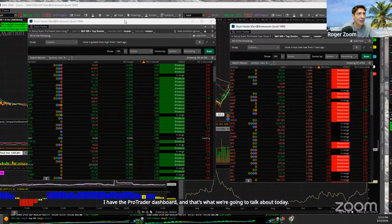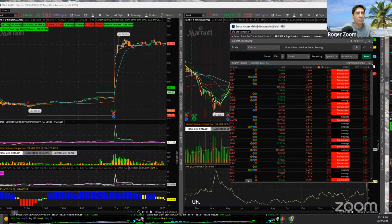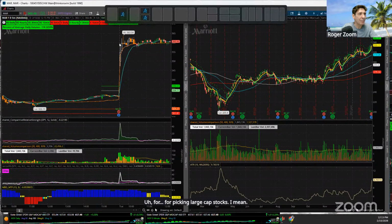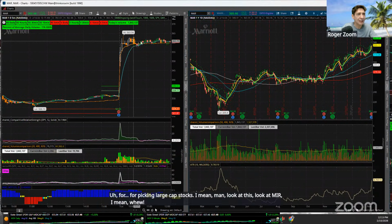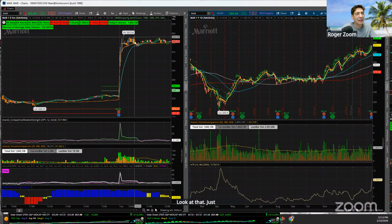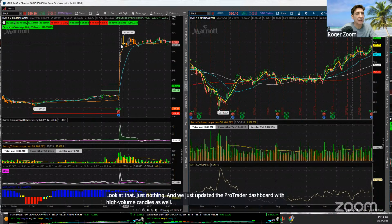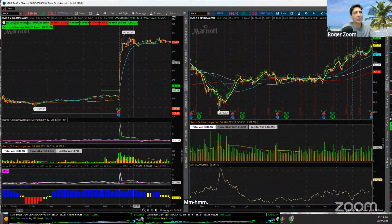That's my bread and butter for picking large cap stocks. I mean, man, look at this. Look at MIR. I mean, whew, look at that. It's nothing. And we just updated the Pro Trader dashboard with high volume candles as well. So you could see that if it's a white candle, well, we'll get into all of that in a minute.